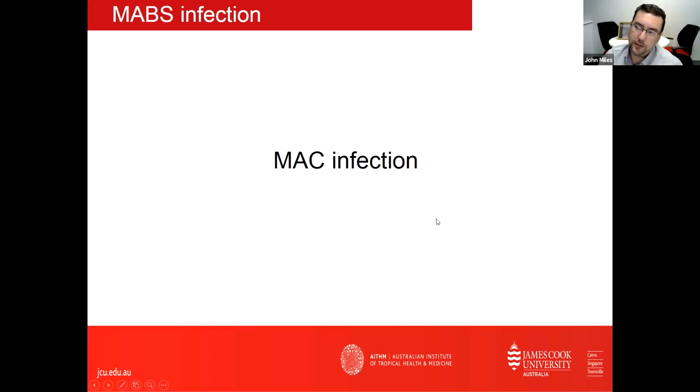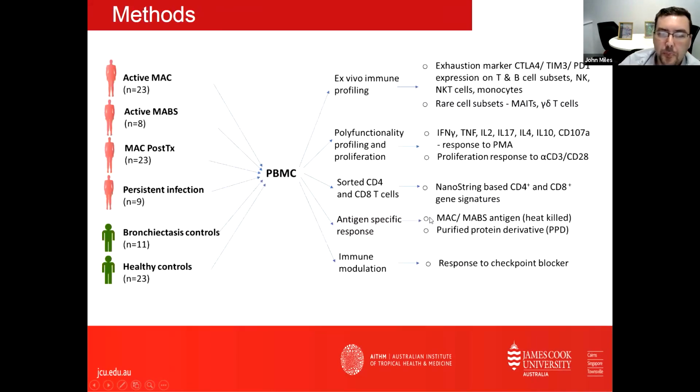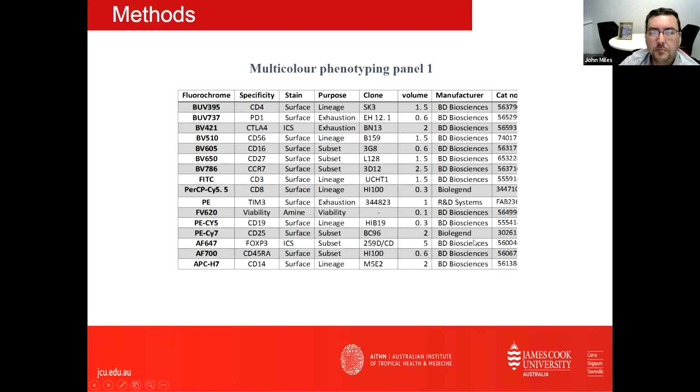So then we expanded the study to the other problem bacterium, Mycobacterium avium complex, or MAC. And we increased the patient numbers, and we increased the profiling. So we did flow cytometry, transcriptomics, and we're doing multi-parametric analysis at the moment. And we're also looking at checkpoint inhibitors as well.